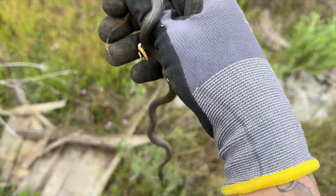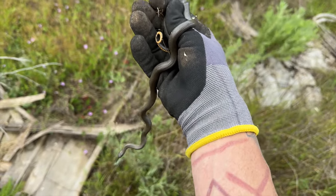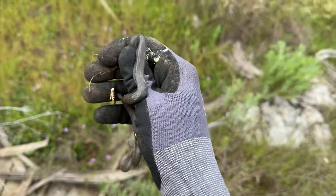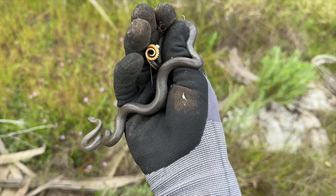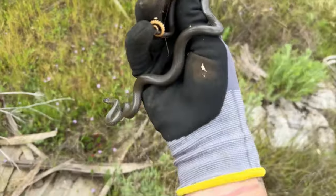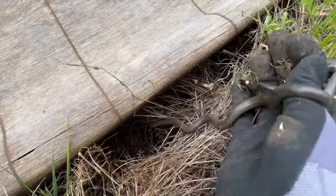At least I got three snakes in the spot. One on my way out. Two gophers and a ring. I will take that. It's a very large ring. Maybe the biggest I've ever seen. It is thick. It's almost as big as my pinky, probably 20 inches long, but we're just gonna return it where we found it.